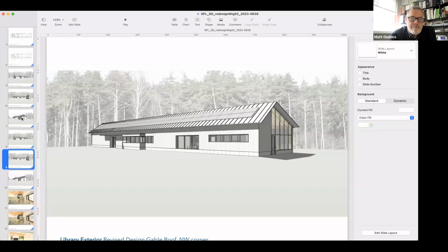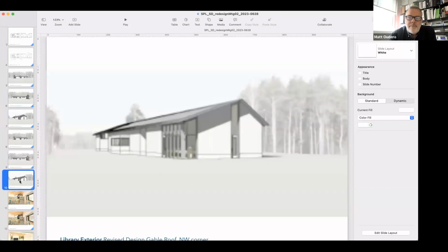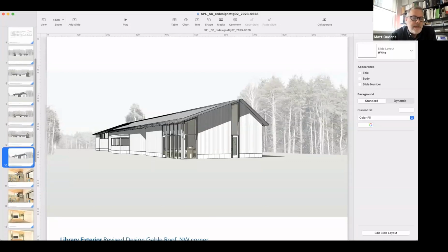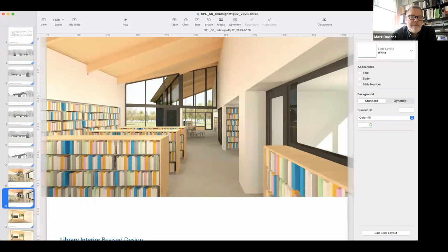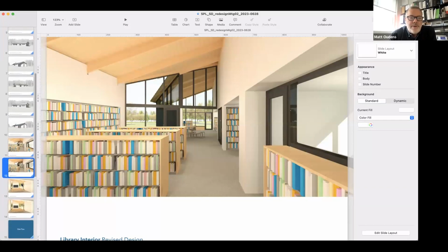And then if we look at the meeting room end, this is the symmetrical gable. This is the meeting room at this back corner. And then that's the asymmetrical roof. So it's a pretty subtle difference from the exterior. The interior, obviously, it's a little more pronounced, the difference between the two, although the overall feel of the space, I think, is pretty similar.